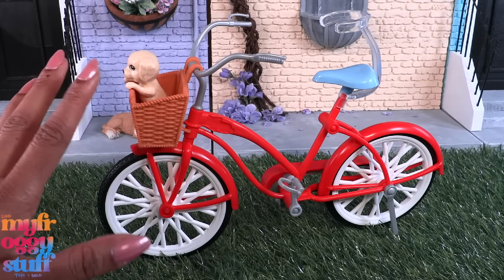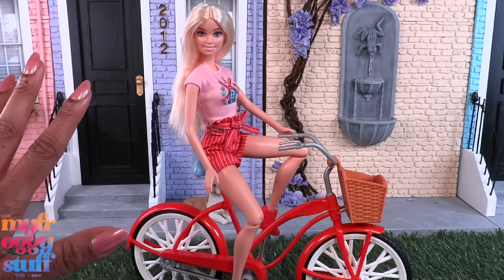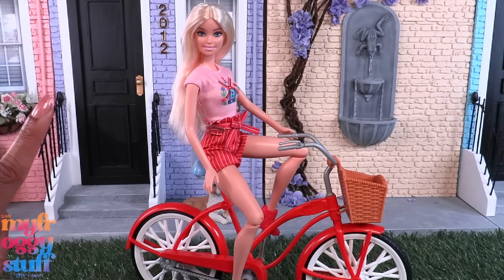I wanted this playset mainly for the bike. I like that it comes in red. And I like the idea of the dolls doing a little traveling.